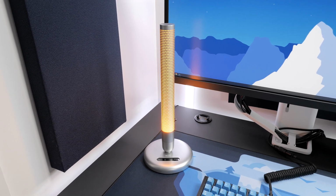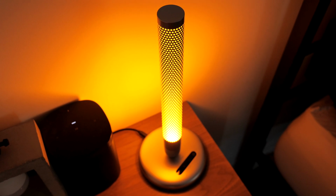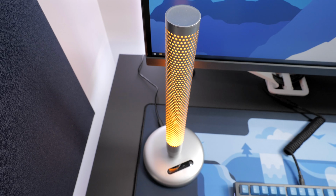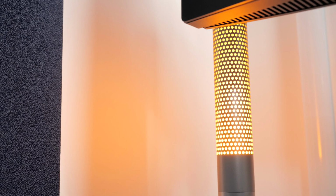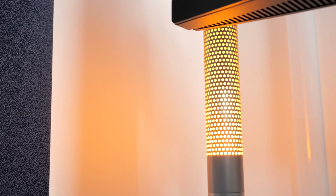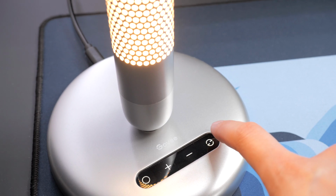Okay, next light is called the Govee Glow. This is a desk lamp, could also be used as a bedside table lamp or just for decor, as it does look pretty nice. I thought the grill design would maybe affect how the light looks, but it's well diffused enough so that you don't see the grill's pattern on surfaces it lights up. I think with a warmer white color, it does look really nice.